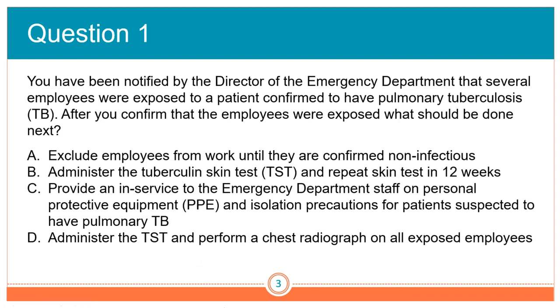Okay, so we have primarily everyone choosing B, but a couple other people have chosen D and A. So there's a little bit of variance, but the majority of our group is choosing B, which is the correct answer. Administer the tuberculin skin test and repeat the skin test in 12 weeks. That's going to be the recommendation anytime you have an employee that's exposed.